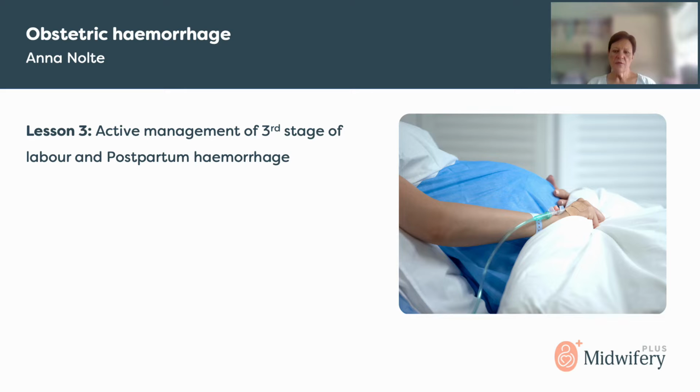Now, the reason why we include the active management of the third stage of labor here amongst the obstetric emergencies is that evidence has shown that by managing the third stage of labor actively, one can decrease the possibility of postpartum hemorrhage by a very large percentage. And this is specifically very important for patients who are delivering in the public sector, where the patients are going home shortly, within 6 or more hours after the birth of the baby. So we will briefly talk about that and then do postpartum hemorrhage.